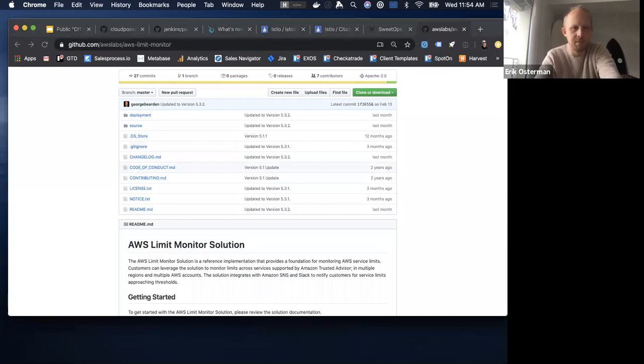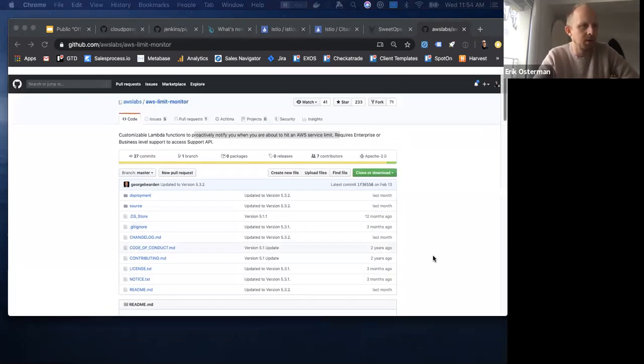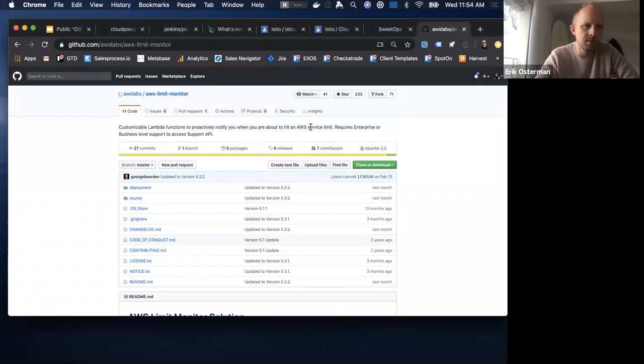Right. This is the thing I was thinking of. I just wanted to see if they had any mention of the problem that you're talking about. This is a set of lambdas you can deploy to monitor your AWS limits, when you're approaching them, and get alerted on that, which is also valuable. But I don't know if this is going to tell you that you can't even launch the instance to begin with, even though you haven't reached your limit. Maybe.